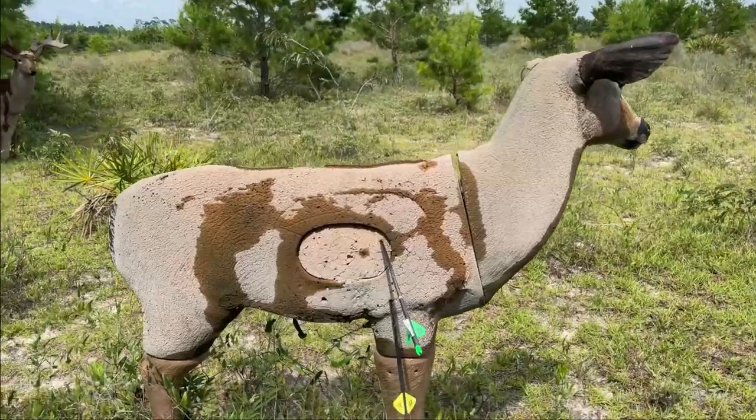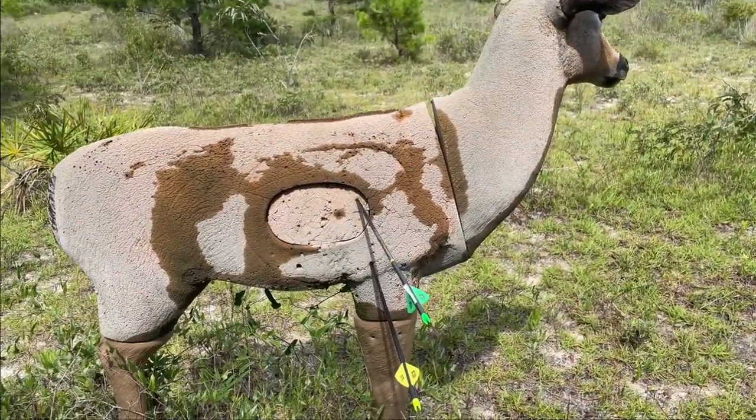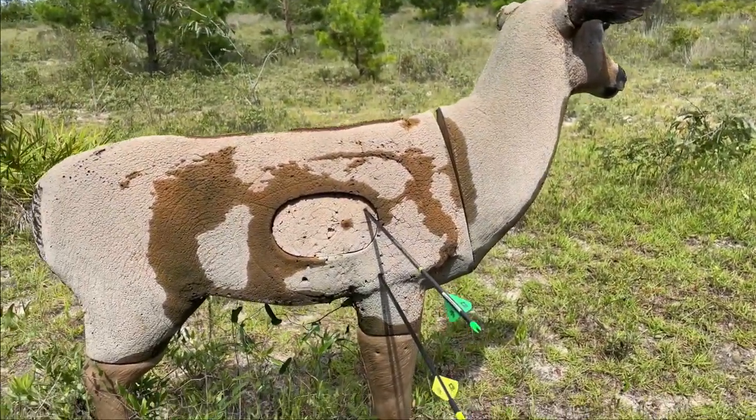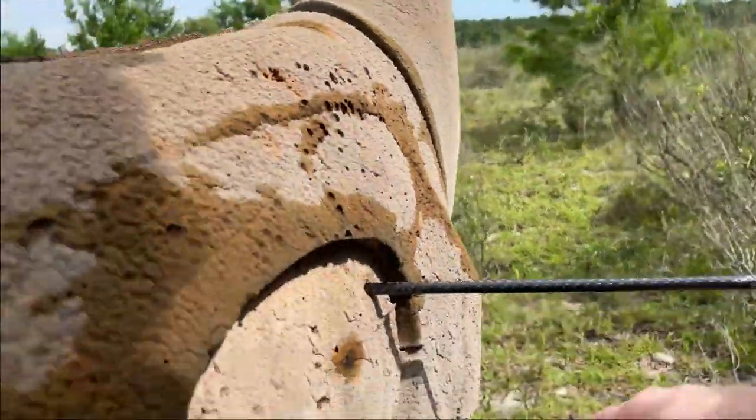I mean, you got a good shot, lung shot, double lung. I think mine's probably heart and lung. Right through that vital V, front shoulder. Pretty good. Right where I was aiming.